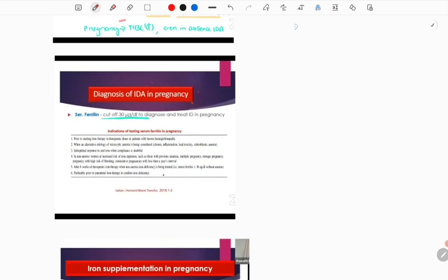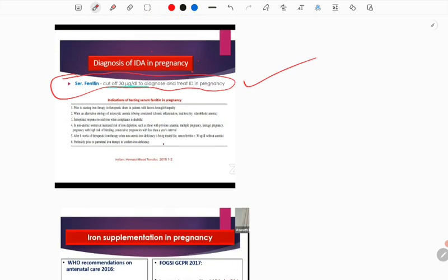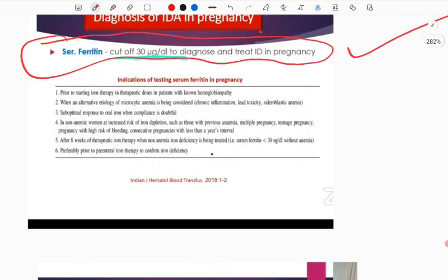The diagnosis of iron deficiency anemia in pregnancy is based on a serum ferritin cutoff of 30 microgram per dL to diagnose and treat iron deficiency anemia in pregnancy. Indications for testing serum ferritin prior to starting iron therapy at therapeutic dose: in patients with known hemoglobinopathy, and when an alternate etiology of microcytic anemia is being considered, such as chronic inflammation, lead toxicity, sideroblastic anemia.